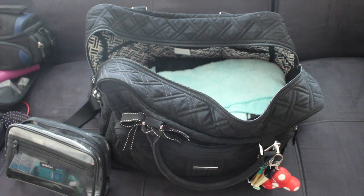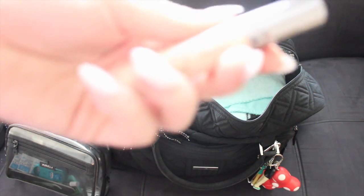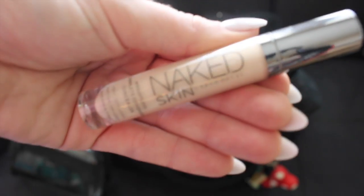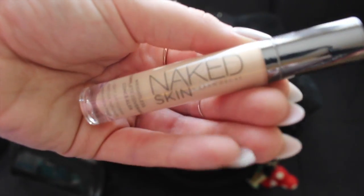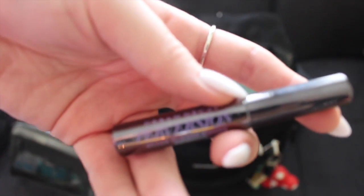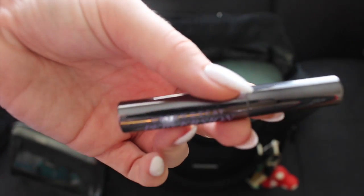I pack a concealer. This is like one of the most necessary things to pack. Naked Skin by Urban Decay. It's one of my favorites, and it's a medium to buildable coverage. So a necessity when it comes to makeup along with the concealer. This is just a little sample of the Urban Decay Perversion, which you all know is my favorite.